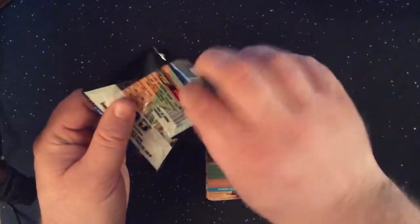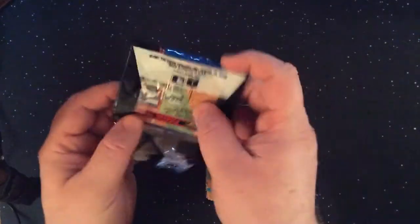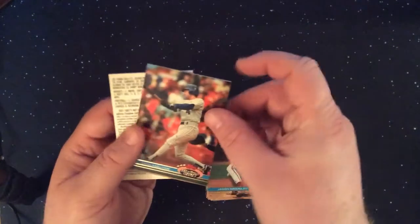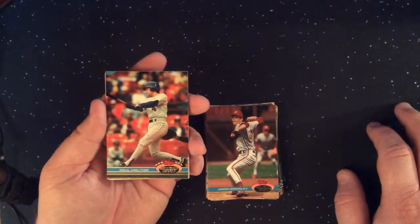Still haven't seen the Frank Thomas, and it looks like the Frank Thomas is going to be right there on the back of this pack. Oh, and there's also a Paul Molitor, Hall of Famer that we needed.